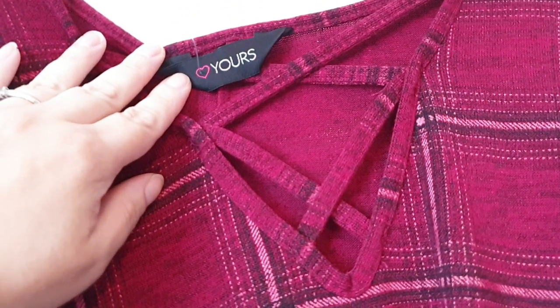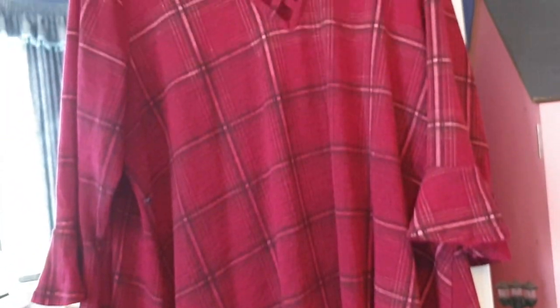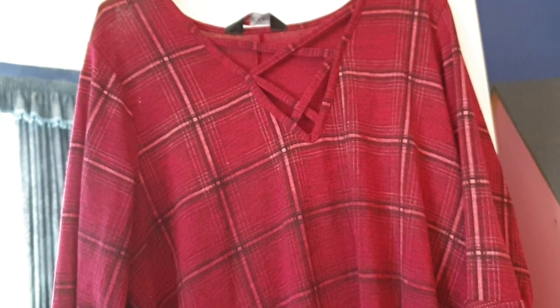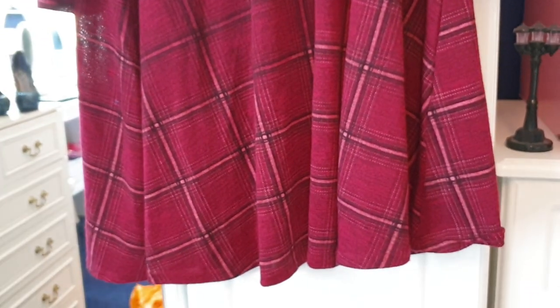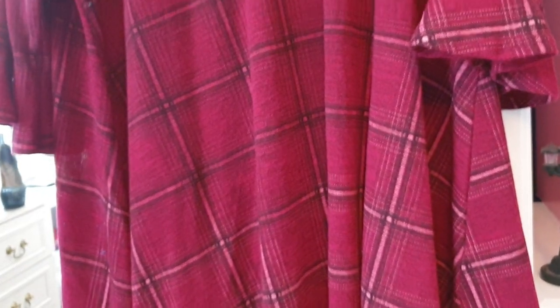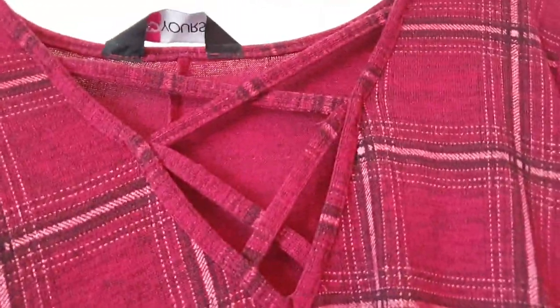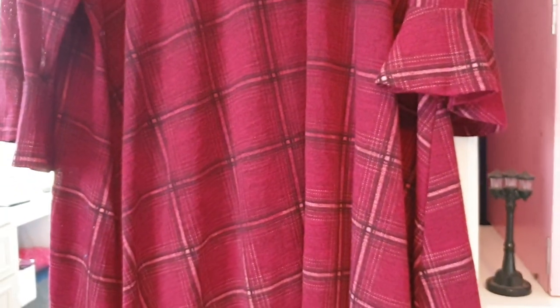Okay, next up, this is a size 18 from Yours. Now, I'm not sure if this is a dress or a top, because I'm really short. I'm only 4'11", so to be fair, anything on me is a dress. Do you know what I mean? Everything that's really long on me is, for normal people of height, just a top. Am I making any sense? Probably not, sorry. But I like the crisscross design around the neck. That's pretty cool. And it's kind of tartan style, check tartan style, and floaty. So as I say, I'm not sure if it's a top or a dress, but there it is.